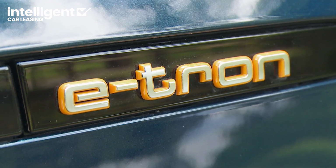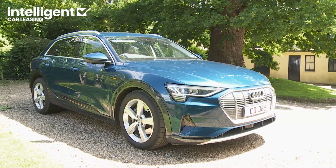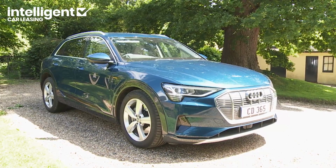As usual, it'll probably be sensible to consider one of Audi's service plans that cover you for virtually everything in advance. There are 4 plans available, ranging from 2 years and 18,000 miles to 4 years and 36,000 miles. Insurance is a top-of-the-shop Group 50E. Brokers, it seems, don't like electric cars.